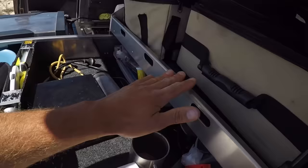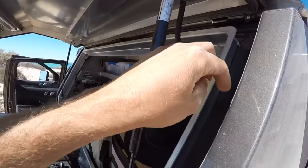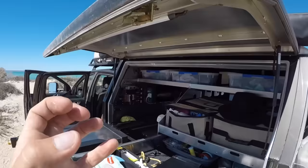It's schmick, mate, and everything's still where it should be because there are lips on the shelves and that. Seals here, so you've got a return on here to stop any water coming in. Plus you've got these dust seals, and these here are compression locks. So when you twist the top handle, they pull in and put pressure on the door. Anyway, I'll show you the other side.